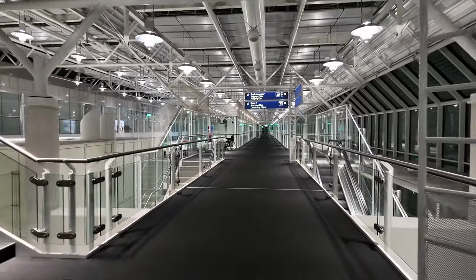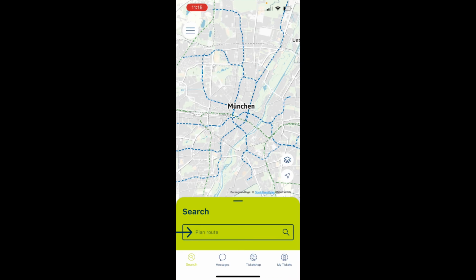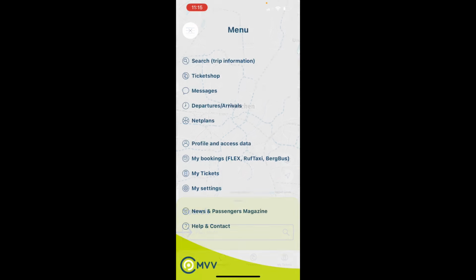Exit that way. So one of the things I want to talk about is the Munich public transport app. You can download this on your Apple App Store and it will appear as MVV app. You open it up and you go to the top left button and you have to set up your profile details. So your name, your address, your telephone, email, and also your payment details.